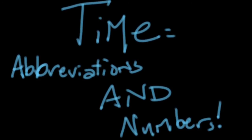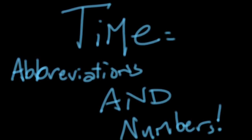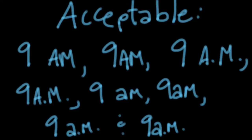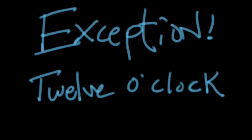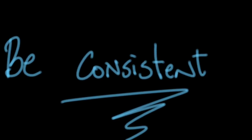When telling time, we get to use both abbreviations and numbers. Yay! Depending on which way you decide to write it out, 9 a.m., 9 AM, 9:00 a.m., and 9 o'clock in the morning are all acceptable ways to tell someone that it is 9 in the morning. The exception to this rule is when it is 12 o'clock. Spell out noon or midnight to avoid confusion. The most important part about using abbreviations and numbers in your writing is to be consistent.